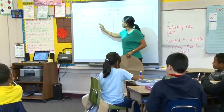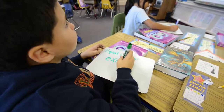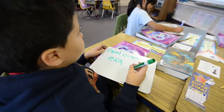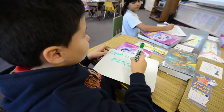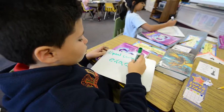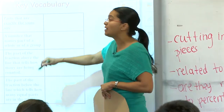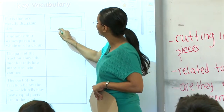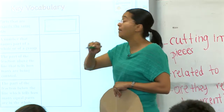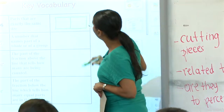Please write next to equal groups, exactly the same. Exactly the same size. Perfect. Now, you might say, wow, that's a big requirement. But you know, when we draw it out, your drawing doesn't have to be perfect because we're not perfect, but they should be as close to equal groups. And let's draw a picture of something divided equally. I'm going to be honest with you, I use bars. Bars are easier to draw. So let's cut this one exactly in the middle.